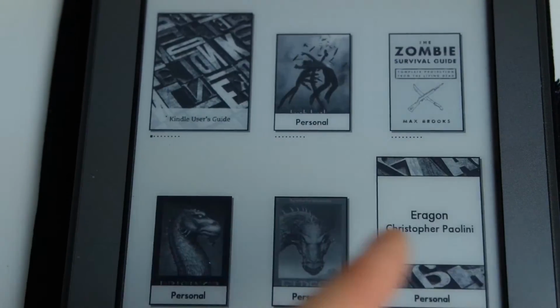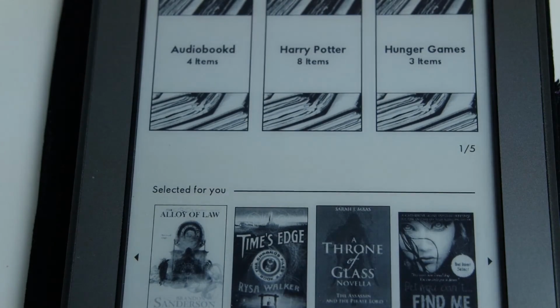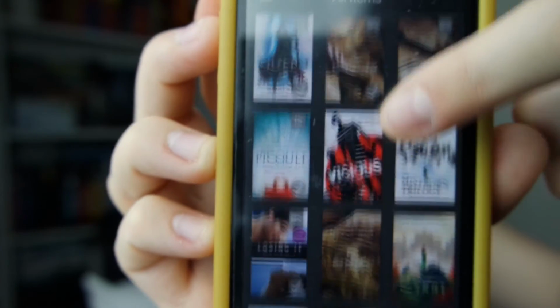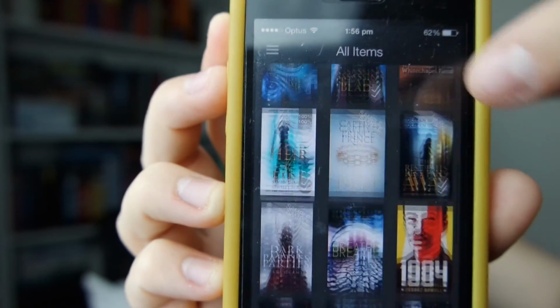So that's a look at my Kindle. I have a lot of books on there, surprisingly, and that's kind of it. So there are all my books, not in collections, but they're in nice colour, which isn't it lovely?